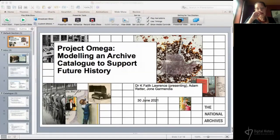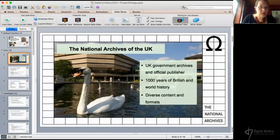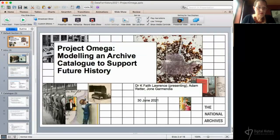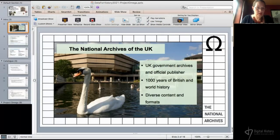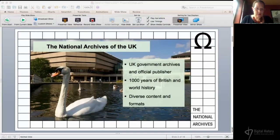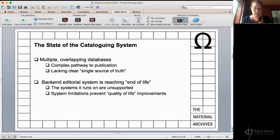Just a small question. Your presentation, should it go for proceed, or you're just still on the first page of your presentation? Okay. It was proceeding for me. So let me try that again. Because we only see the back end in some way. Yep. Okay. So hang on. Right. So for everybody, sorry for that. Let's do it like that. Now we see the swan. Yep. Hopefully. Archives for Everyone. Discovery. Yeah, it should work. Great. And the state of the cataloguing system.